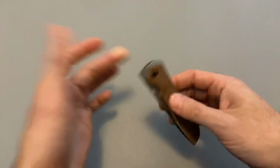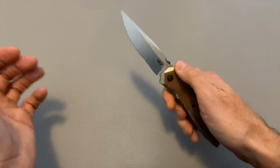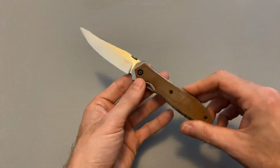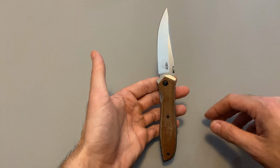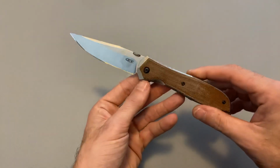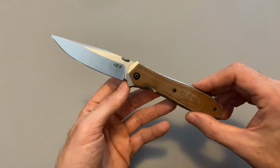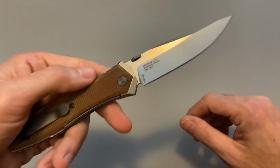I didn't hate the green carbon fiber like a lot of people did, but this knife was meant to have micarta scales. It really was. With these scales, it looks like just the perfect adventure knife for me. If I had to take one knife on an adventure, it'd probably be this, and it's not my favorite knife. It's my favorite ZT, but I just love the lines on this knife. It's classy, it's elegant, but it's also aggressive and screaming to go on an adventure. It's just right for me.